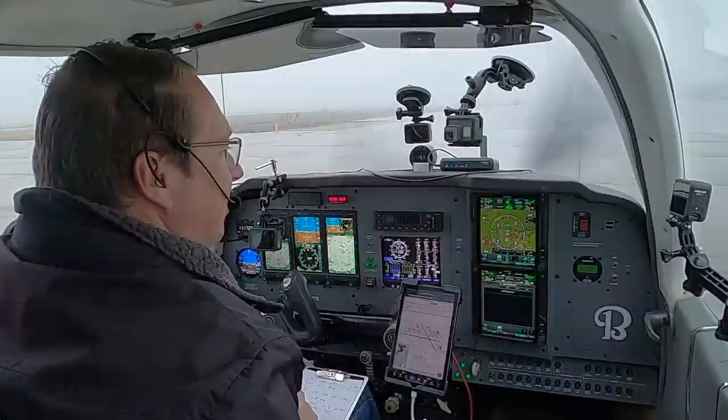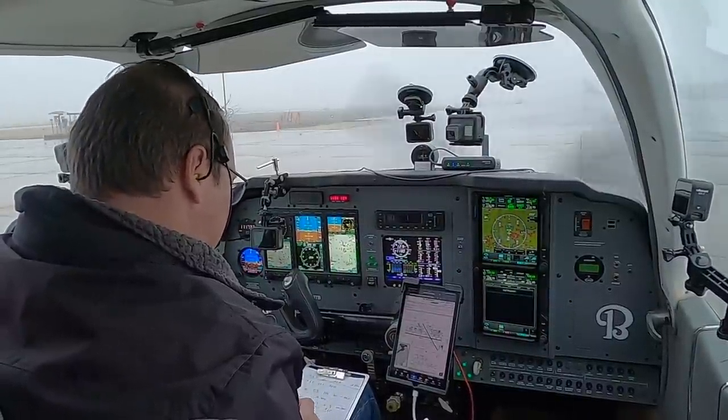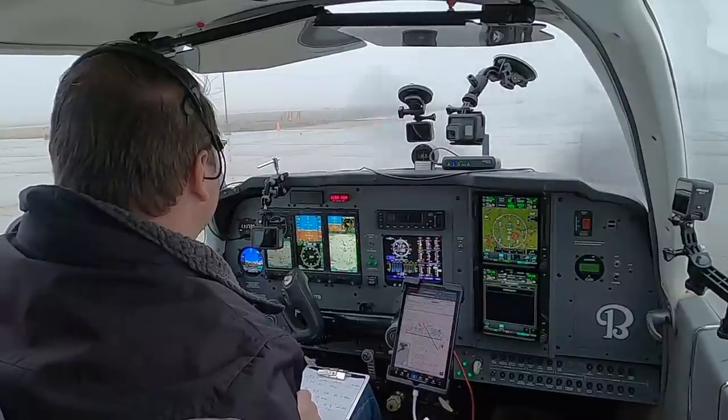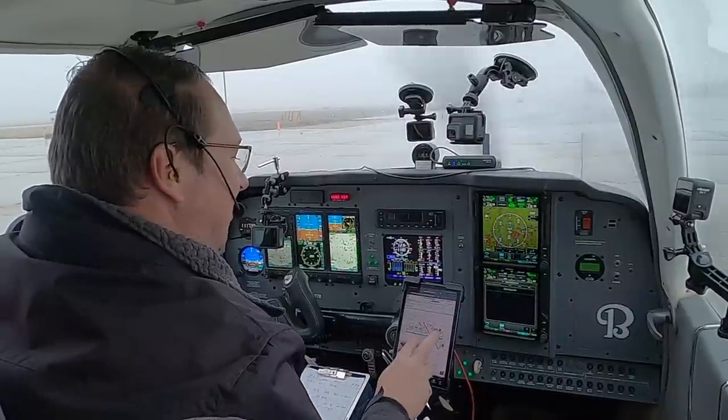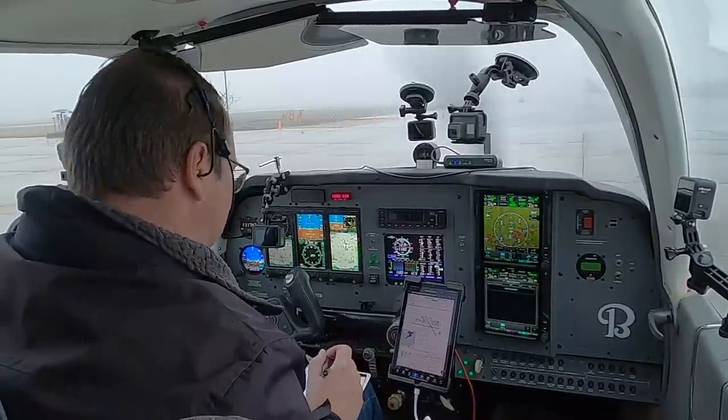Clearance, good morning, Bonanza 7 Zero Tango Bravo has information Hotel and an IFR on file back to Cedar Rapids for some practice approaches. I would like to start with an RNAV to runway 9 with vectors to final.